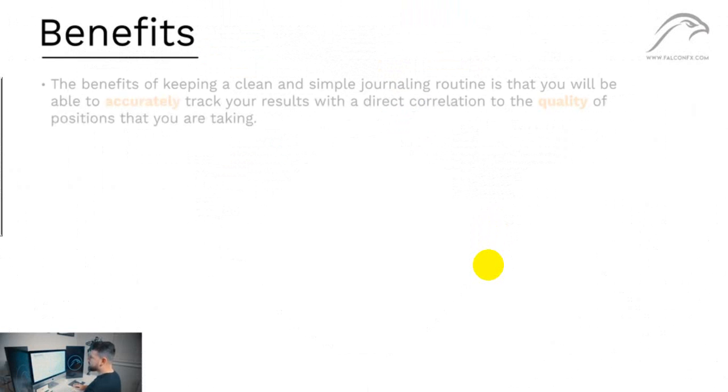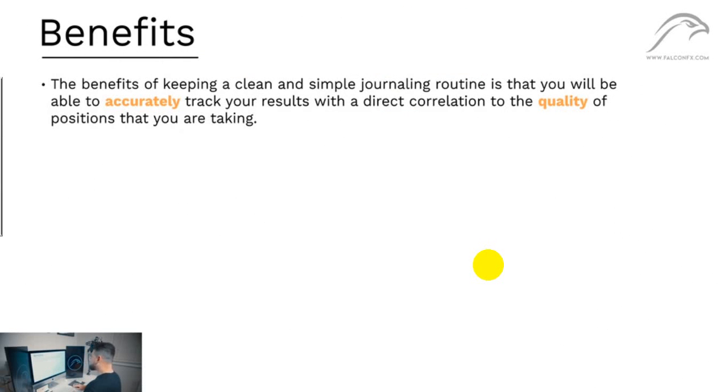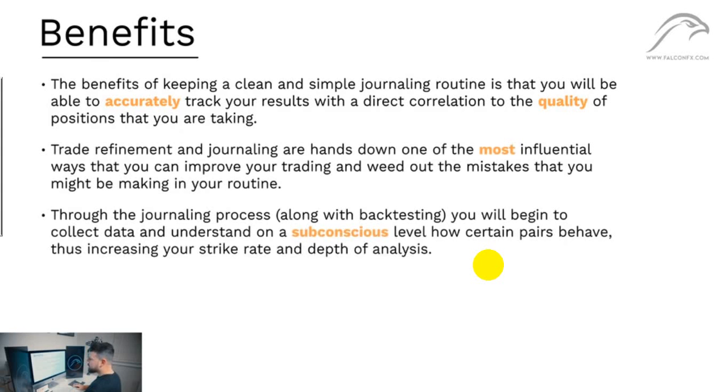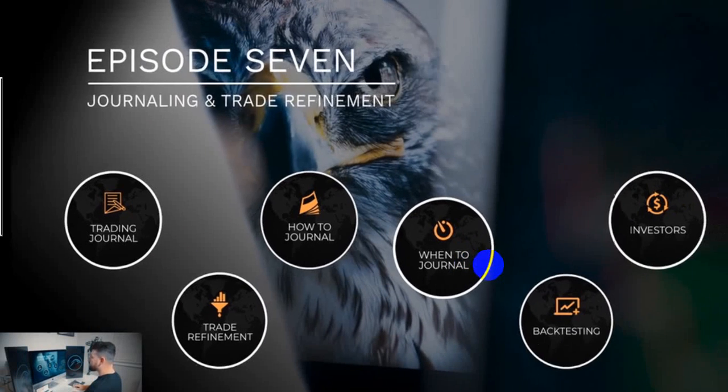So what are the benefits? Well, the benefits of keeping a clean and simple journaling routine is that you'll be able to accurately track your results with a direct correlation of the quality of positions that you're taking. This is the key thing. Trade refinement and journaling are hands down one of the most influential ways that you can improve your trading and weed out all of the mistakes that you might be making in your routine. Through the journaling process, along with backtesting, you'll begin to collect data and understand on a subconscious level how certain pairs behave, thus increasing your strike rate and depth of analysis within the markets.